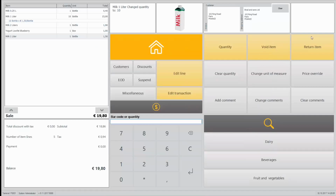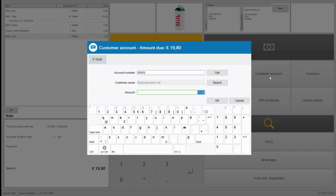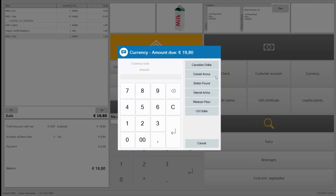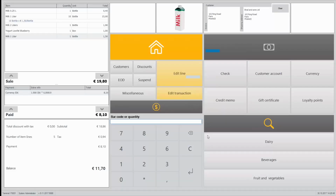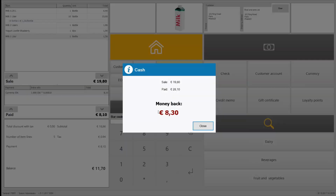I'm going to finalize this transaction. So I'm going to pay. I have a tender menu here, and you can do multiple tendering. That is, you can use multiple payment options for each transaction. So here I was not going to press that one, I'm sorry. I was actually going to press currency. And I have, let's say, 1,000 kronas, which I want to get rid of because I'm just a tourist here or something. So I'm paying 1,000 Icelandic kronas. So it has translated to euros, and then I pay for the rest by cash, for an example. I have 11.70 left, I pay 20, I get 8.30 back, and the drawer would open.